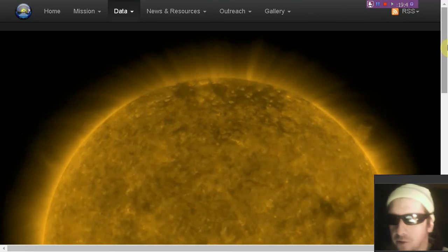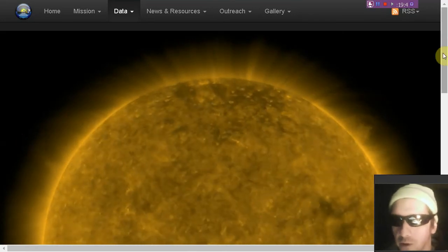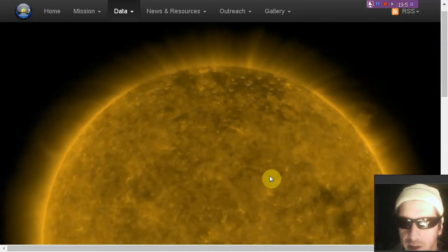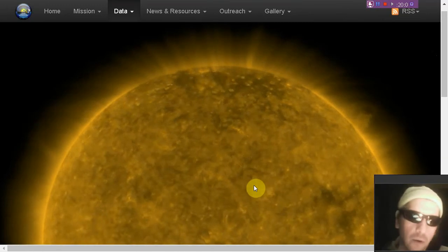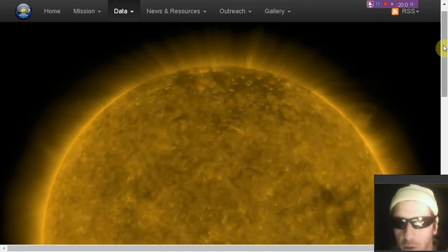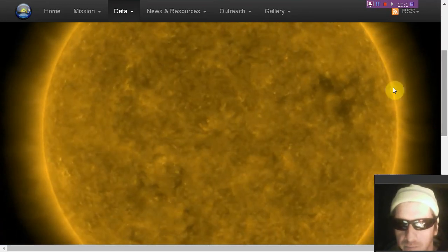And here's the bonus feature. Looking at the north portion of the local yellow dwarf in 171 angstroms. You see that filament there? As well as some activity kicking off right here. Looks like a little bit of plasma collapsed back onto the corona there, or I'll say the chromosphere. You can see that little bit of activity there.